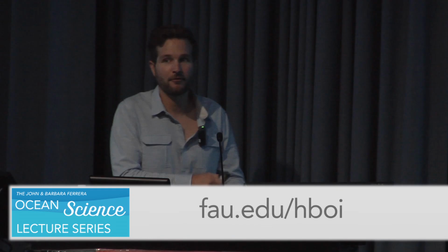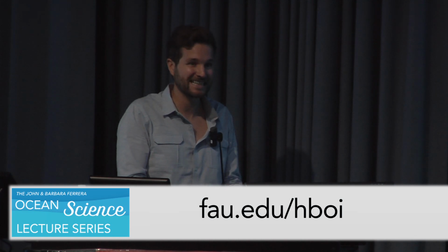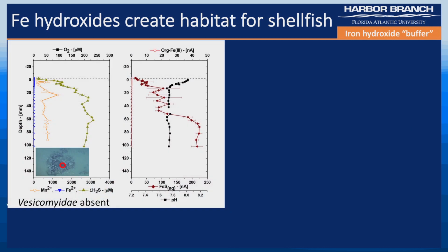So when we were out there, it's just like a blanket of brown material. It's iron-rich, muddy, clay, fine-grained sediment. But every so often we would find these black patches, maybe one every 10 acres or so, and they're about the size of a desk. And you have all of these clams around the edges. They're called vesicomyidae. What you notice is you have clams around the edges, but you don't have clams right here in the middle. So we wanted to compare these sites. We wanted a core from right here to look at the geochemistry, and we wanted a core from where the clams were.